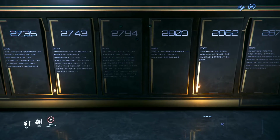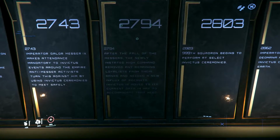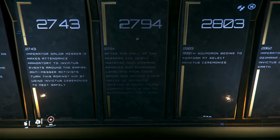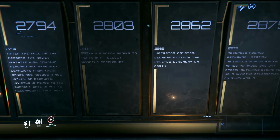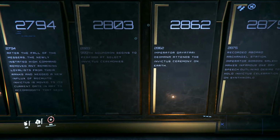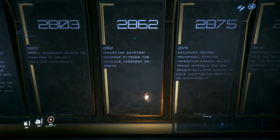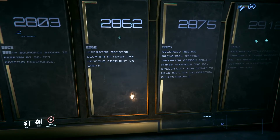Okay. So 2794, after the fall of the Mezers, the newly instated High Command removed any remaining loyalists from their ranks and needed a new influx of recruits. Invictus is moved to its current date in May to accommodate the need. Okay, 2803. 999th Squadron begins to perform at select Invictus ceremonies. Right, and the Imperator attends Invictus ceremony on Earth.